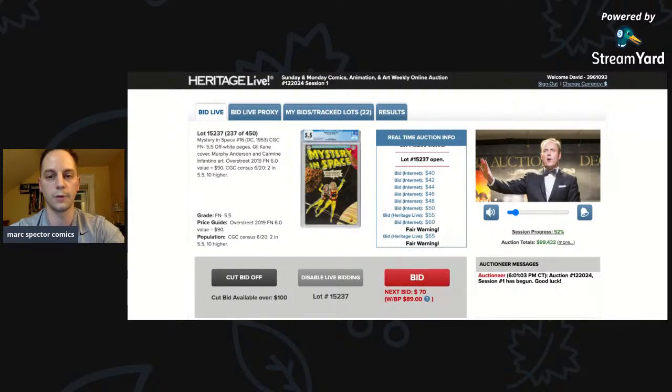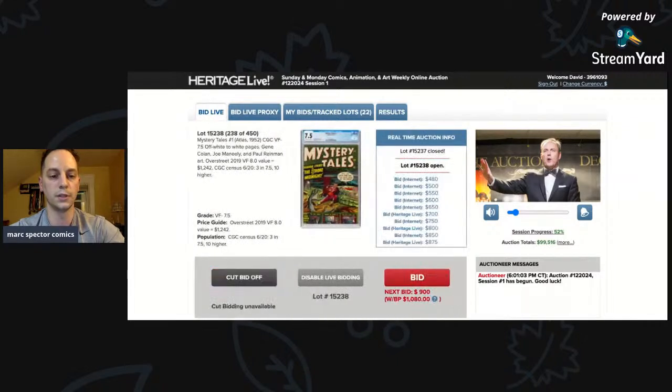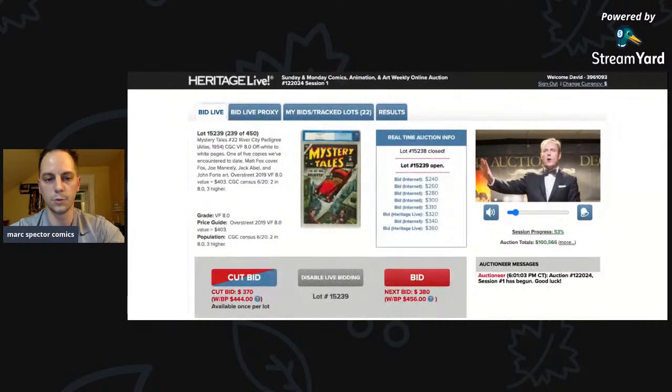And what I found valuable is that some of these books can be easily overlooked. For example, this book that's up right now is a random book, Mystery Tales, a book from the Golden Age, 1952. Yeah, it's selling for a lot of money, but relative to what it is, that could be less than what it would normally go for, if that makes any sense. So it's definitely pretty cool to try these out.